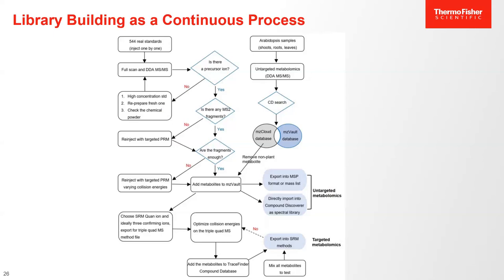When we get a precursor that's explainable and an MS2 that's optimal, then we add them to the library. Out of 544, I think we got 502 of them into the library successfully. Generally, when I do this kind of library building, I lose about 5 to 10% of them.